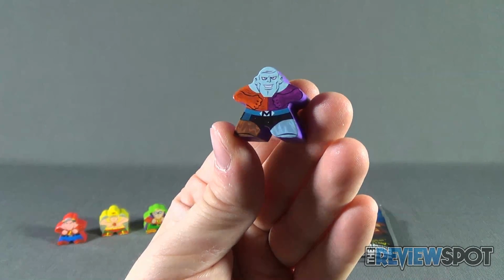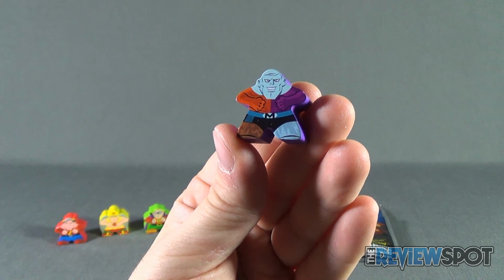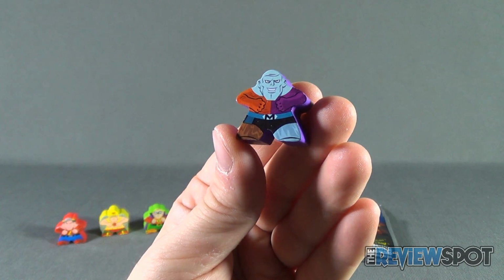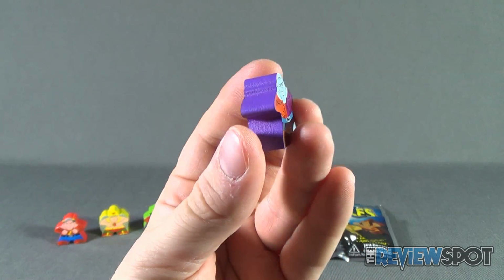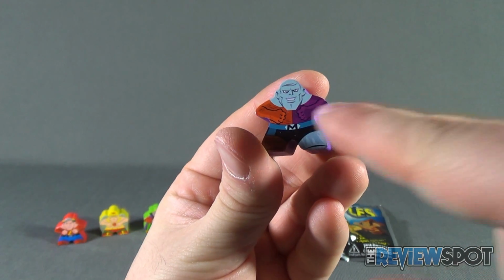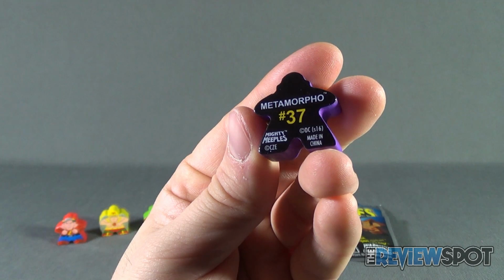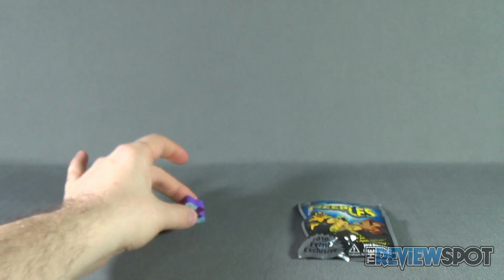There is Metamorpho. Love the design of Metamorpho. He's just a rag, just a bunch of things mushed together. You should get into advertising. I've considered it. There's Metamorpho, actually outlined in purple. Kind of go with the side one arm that's in purple, I suppose. And Metamorpho is Meeple 37. Okay, we put him right over there.